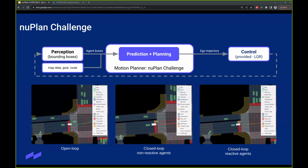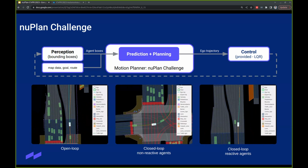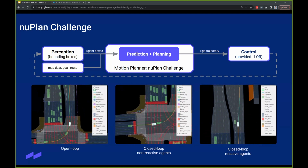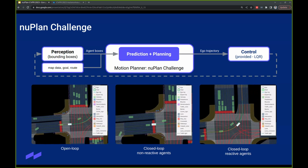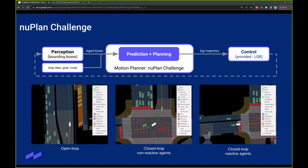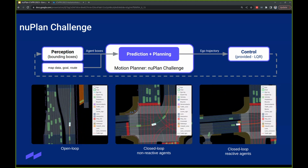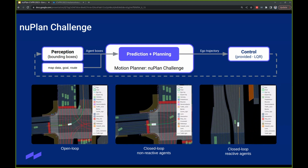So let's see how this looks in action. On the left, we've got open loop. The thing I want to point out is, as I mentioned before, the planned trajectory might deviate from what the expert route is in orange, but the ego will simply follow what was in the log. Here we compare the planned trajectory with the expert trajectory. In the closed loop non-reactive agents challenge, now the ego is in closed loop. What we have here is a situation where the planner drives considerably slower than it did in the log, leading to a false collision, as you can see here, where a lagging agent essentially collides and goes through the ego, leading to an unrealistic scenario.